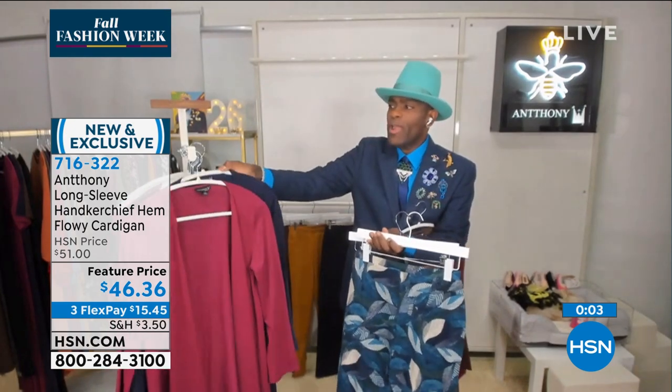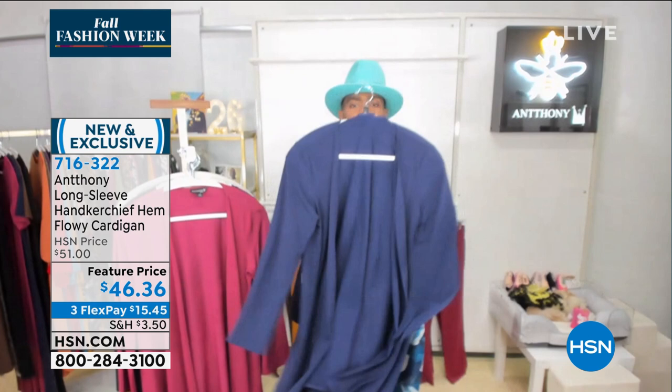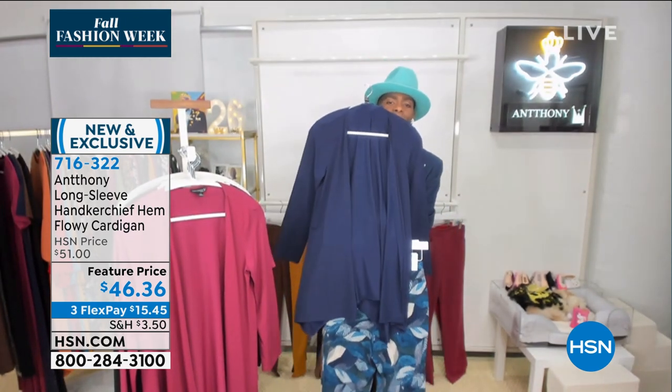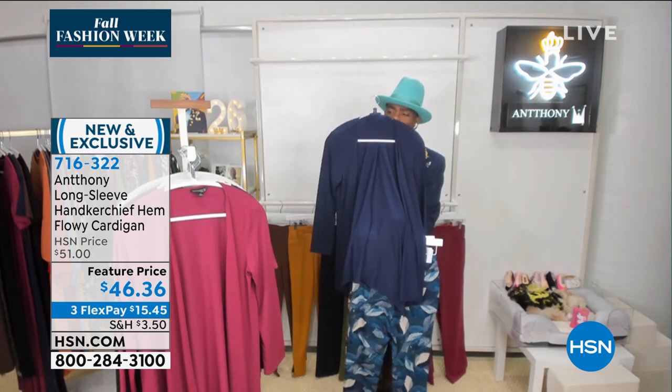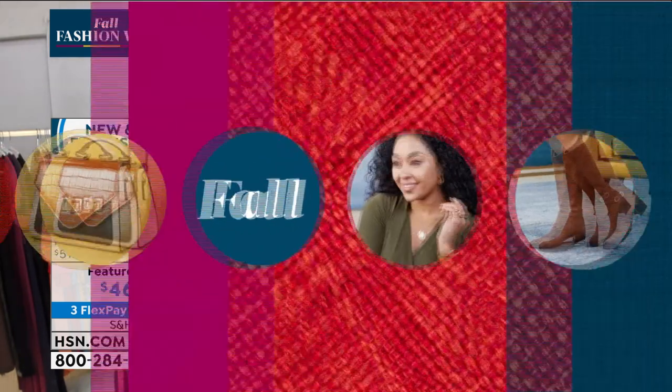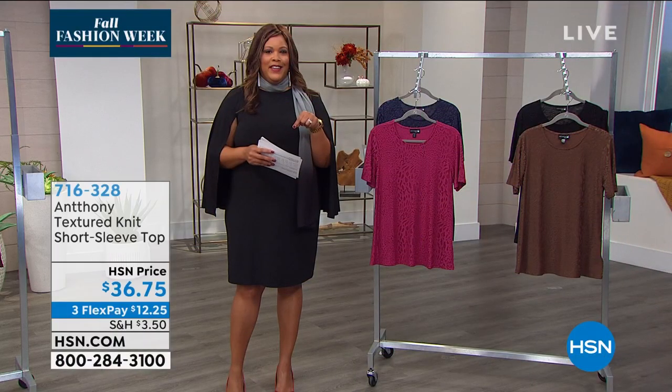And it's just a great way for fall season to layer up and layer down and pull your look together. Look how great that is. I love it. It's your perfect transition piece. Isn't it pretty? $15 to get that cardigan home. You'll wear it back with your jeans and all of Anthony's pants that are so lovely, especially that printed pant we had in the last hour.